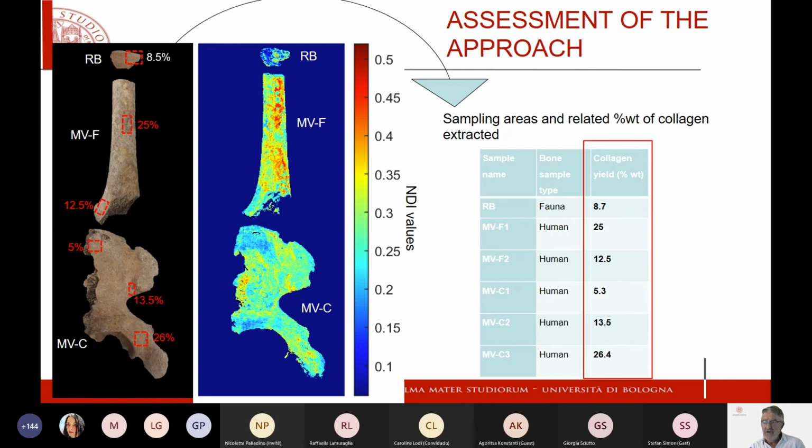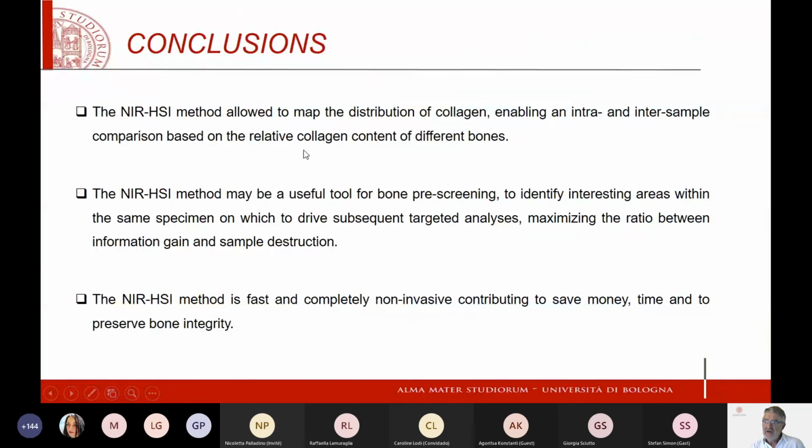Actually, as far as we know, the minimum percentage needed to perform the above-mentioned analyses, proteomics or C14, is about 1-3%. Perhaps I think that this is the average percentage. So in this case, for example, in all these areas here, whichever is the sampling area, we could have enough collagen to be used for the analysis.